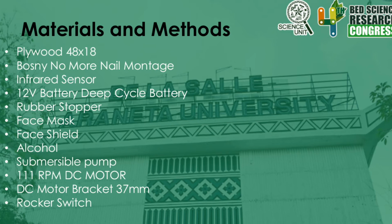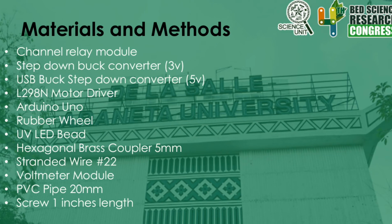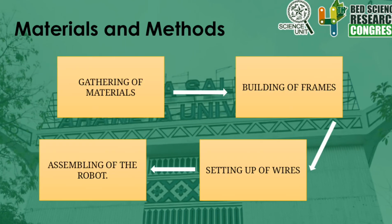You will also be needing a channel relay module, step-down buck converters 3 volts and buck step-down converter 5 volts, and of course an L298N motor driver. This is for voltage and also for the connections in your robot. And also you need an Arduino Uno for the connections, and for the wheels you need a caster and rubber wheel, and you'll also be needing UVC light for disinfectant. For the top part, use hard plywood for the outer part of the robot.